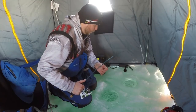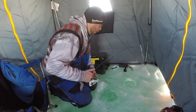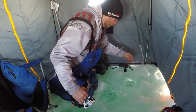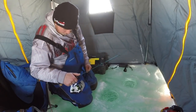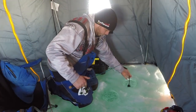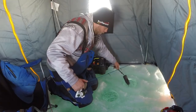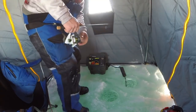Had some bubbles here. Got the fish out the hole. I'm just trying to turn his head. Oh, it came off. No big deal. Wasn't a big one. Maybe an 8 or 9 pounder. It's pretty small for this area. I'll take them.